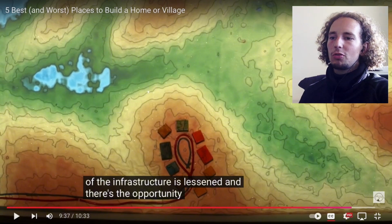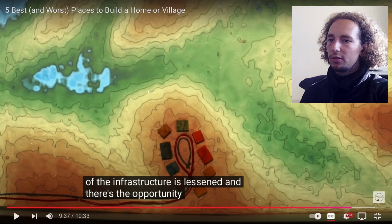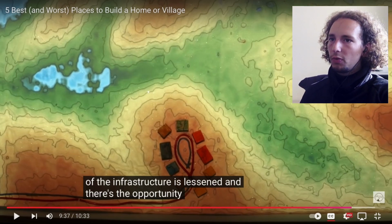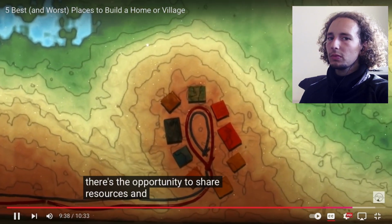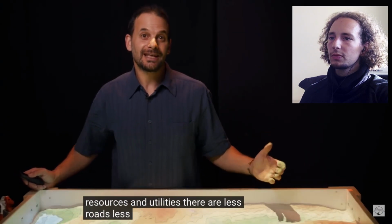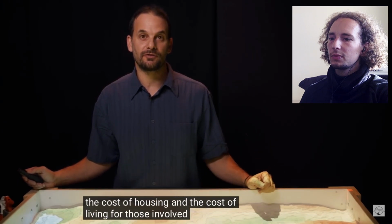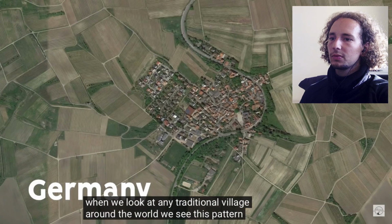Yeah, this should be your tribe. It will start as one, maybe a half container. Then it will progress as you get children or not. For as long as you are in a good place with good food to hunt, it will be a good place to develop from. Opportunity to share resources and utilities. There are less roads, less pipes, less wires, which lowers the cost of housing and the cost of living for those involved. When we look at any traditional village around the world, we see this pattern.